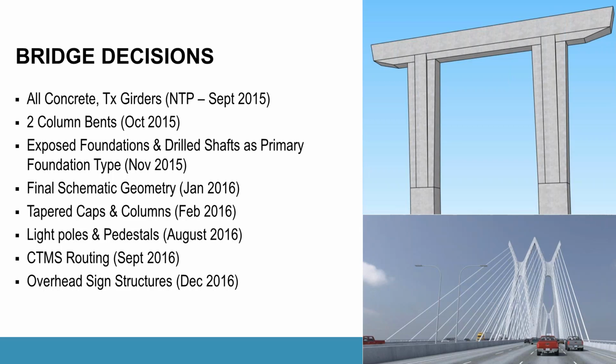So the first thing we knew when we started the project was that we were going to use TxGirders as our superstructure. At the beginning of negotiations, there was discussion of using segmental on the approach spans, but due to cost and maintenance and unknown construction requirements, the client decided to go with a standard TxGirder design for the approaches. And so that was something we knew at NTP.